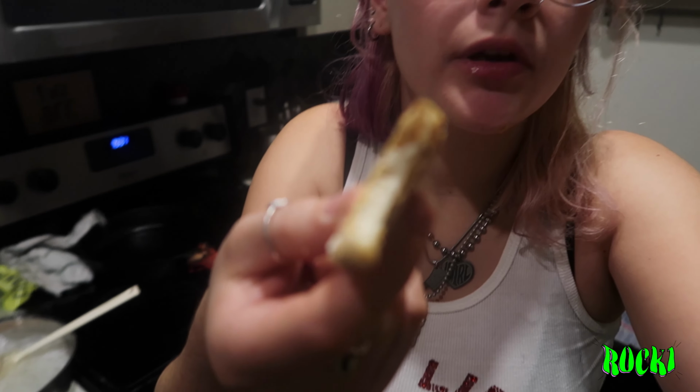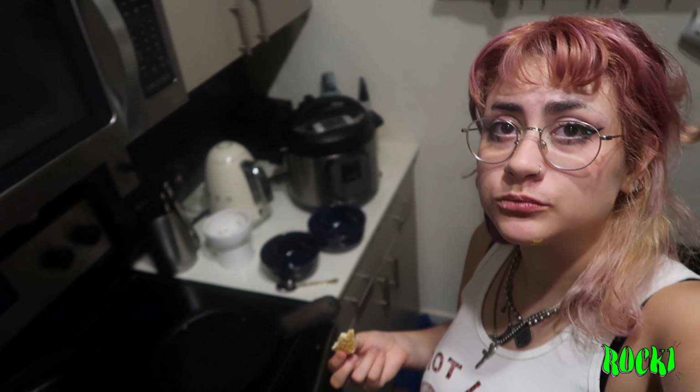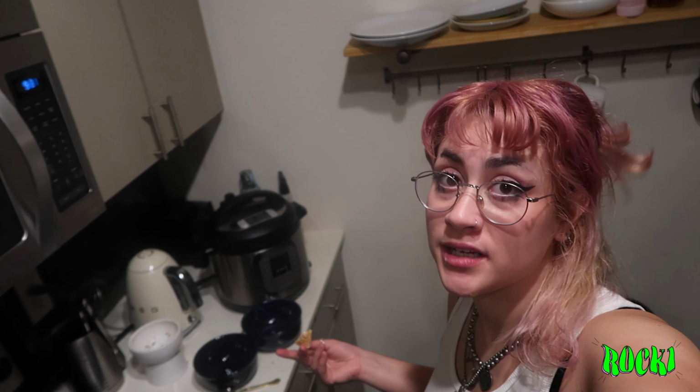The tofu cooked perfectly. There's like a nice crunchy layer. It's crispy. And nice and chewy on the inside. Mmm. The soup is, I guess, decompressing. The noodles are noodling.